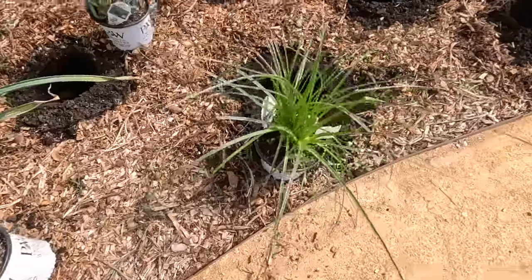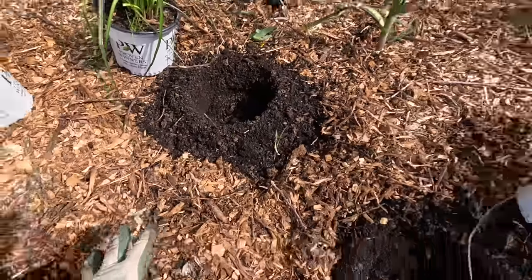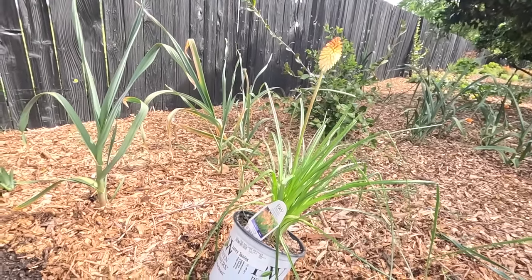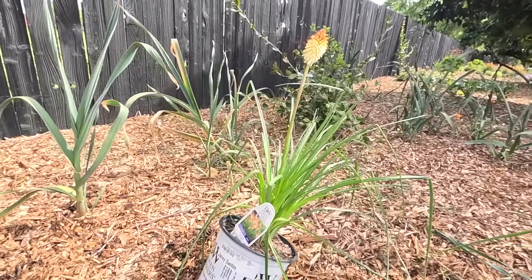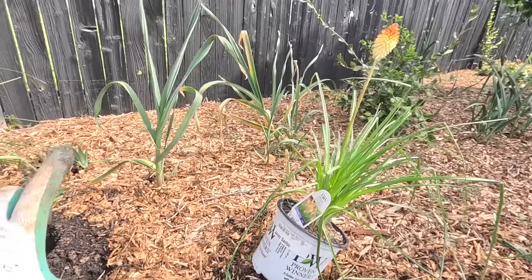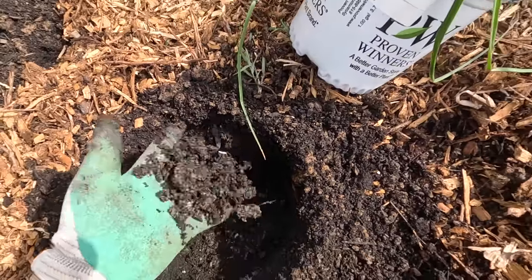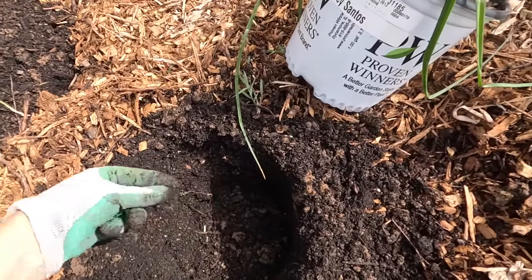Look at these holes. So I did what's called the no-till method. I've talked to you guys about it. Basically, this piece of property had not been touched in so long, and there were so many weeds, and the soil was so hard, I had to use a digging stick to get through it. So I put down a layer of cardboard, and then about 6 inches of compost, and then I just let it sit over the winter. And the cardboard has completely disintegrated, and the compost has mixed in with the soil, and it is gorgeous.